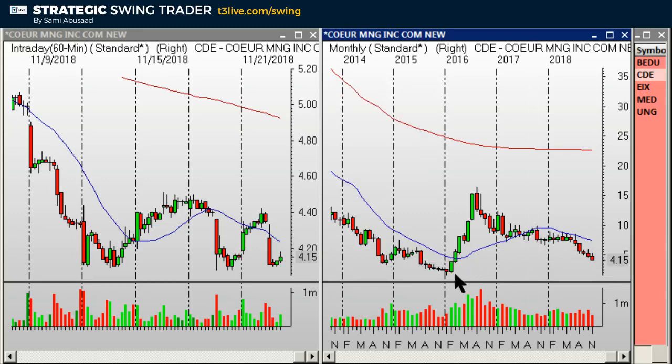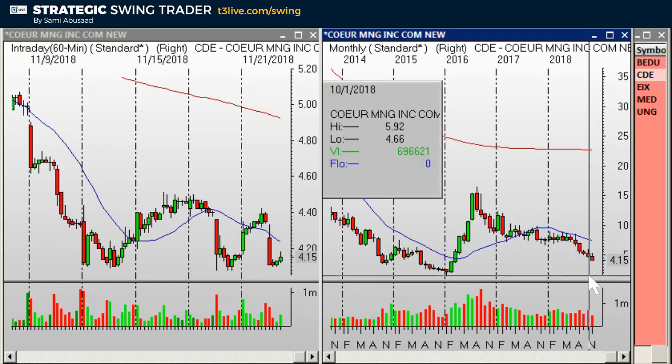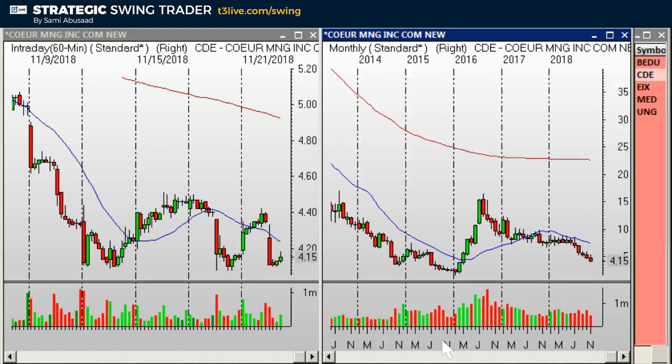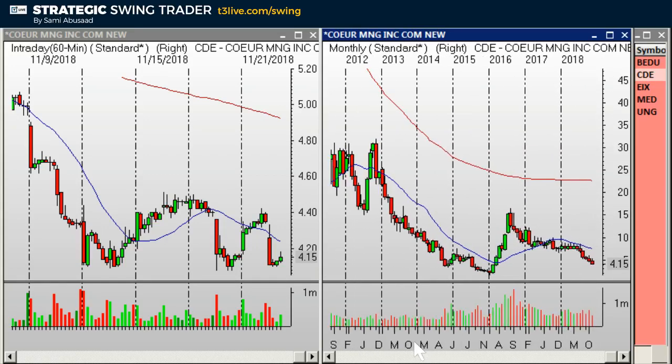Into a void, momentum moves leave behind no support on the way up or no resistance on the way down, right? So the momentum move up left behind no support. Once it topped, it came back all the way down, it looks like. This was the move that we got in gold, especially the gold miners, such as the CDE.